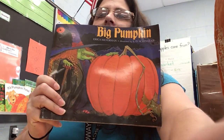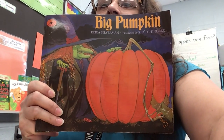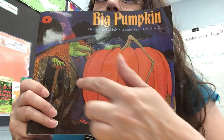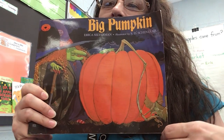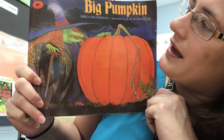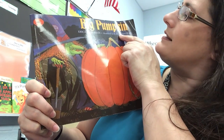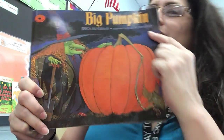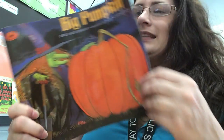Here is our story. It's called Big Pumpkin. And there's the witch. And there's her big pumpkin. And there's the vine. Big Pumpkin by Erica Silverman, illustrated by S.D. Schindler. Let's see what happens.